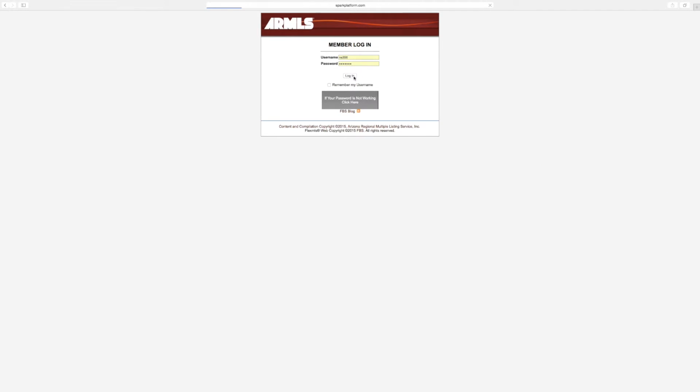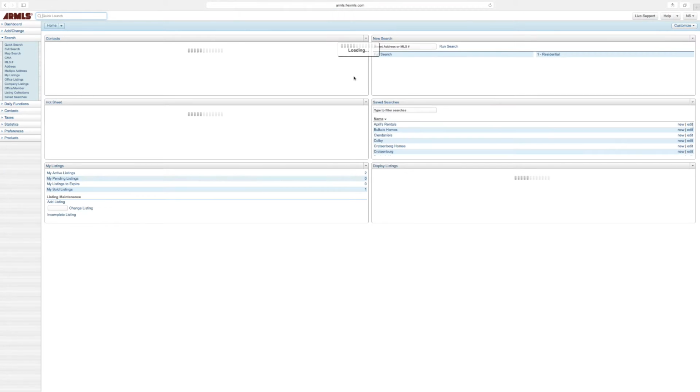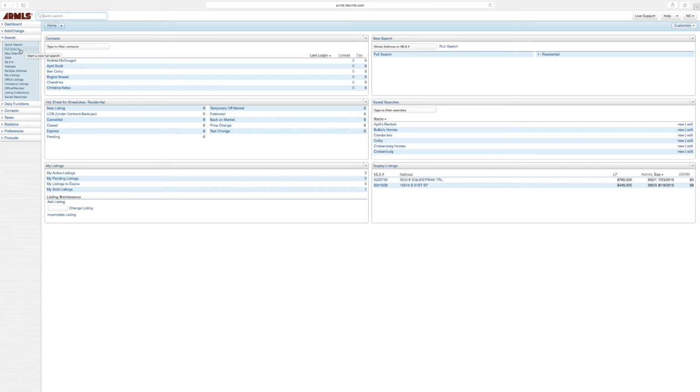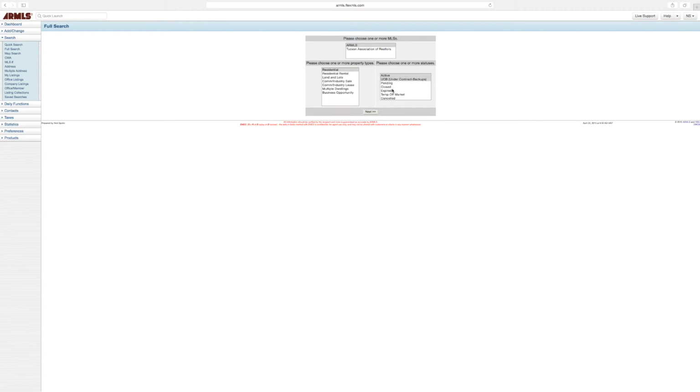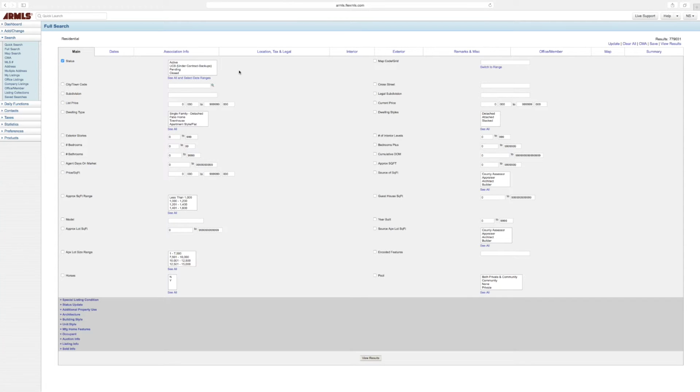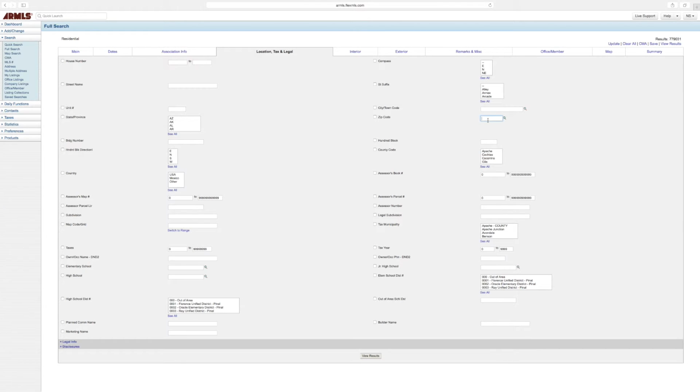All right, so we're going to log into the MLS here, and we're going to set up a search for ourselves, so we have these expired and canceled listings drop directly into our mailbox daily as they pop up. This is going to give us a very unique advantage, because we're going to get them as they come through. So it's the same sort of setup. We're just going to make sure that we get these things daily. So we're just going to do the location again, putting in your zip codes. So we get those going.